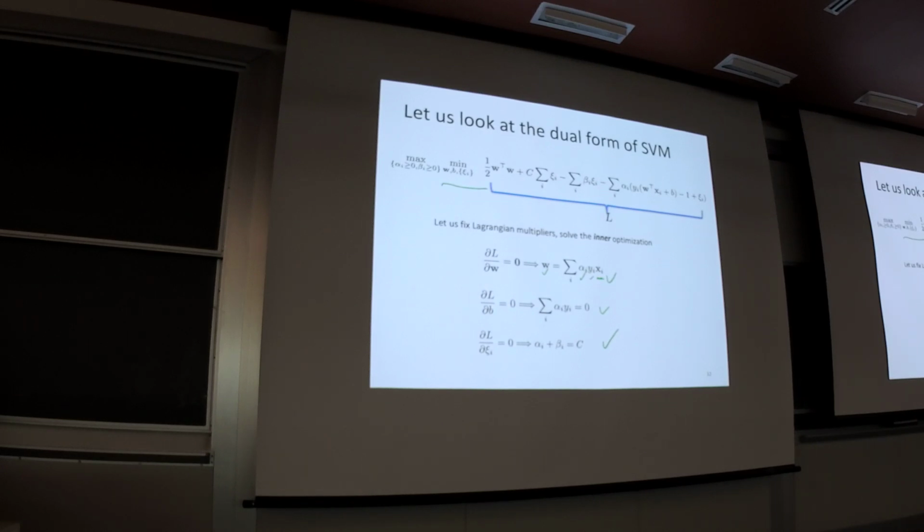And similarly, we can obtain two other conclusions: the summation of all alpha_i y_i is 0, and interestingly, the Lagrange multiplier for each example, alpha_i plus beta_i, must equal a constant C. Remember, C is a hyperparameter. It controls the trade-off between the regularizer and the hinge loss.